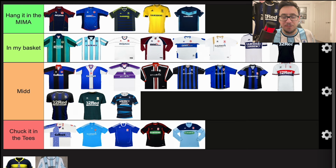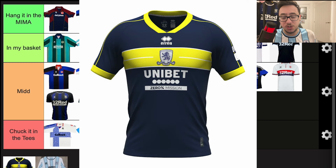Now, I felt massive FOMO when this shirt dropped because I was one of the few people who didn't like it. And I was wondering why. Why don't I like this shirt? You know, it looks like a Boca Juniors shirt, for Christ's sake, and the yellow and the blue is utterly beautiful. Again, like the yellow and black that we discussed with the earlier Boro away kit from 15-16, the colour combination here is spot on.